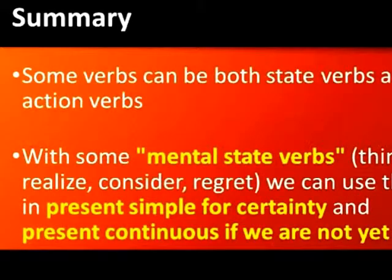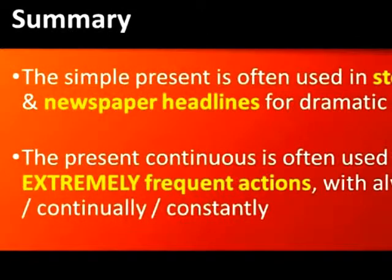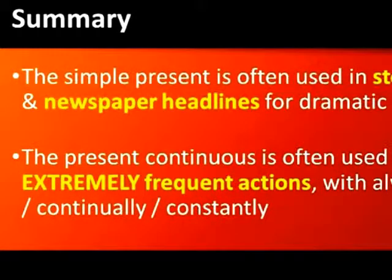Some verbs can be both state verbs and action verbs, and if they are action verbs, then we can use them in the present continuous. With some mental state verbs, like think, realize, consider, and regret, we can use them in present simple for certainty and present continuous if we are not yet sure, or if the thought is forming in that moment. The simple present is often used in stories and newspaper headlines for dramatic effect.